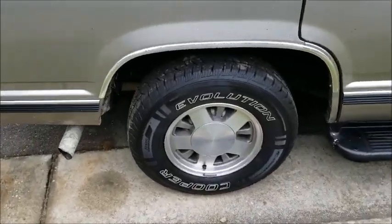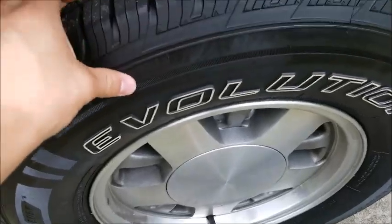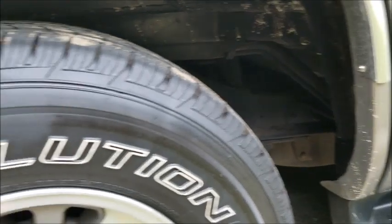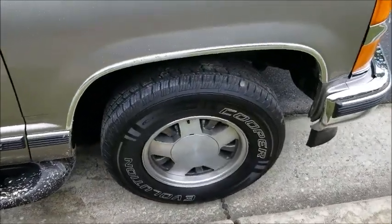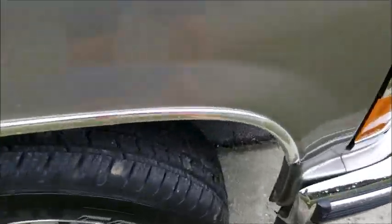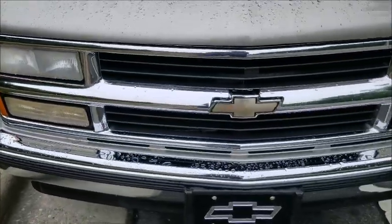It's got brand new Cooper Revolutions on the side. These are brand new. There you can see, got side steps, running boards. Got some mud on the front. And these tires are awesome. They're knee deep in tread. Look at that. Headlight lenses are a bit hazy. I'm not worried about that right now.